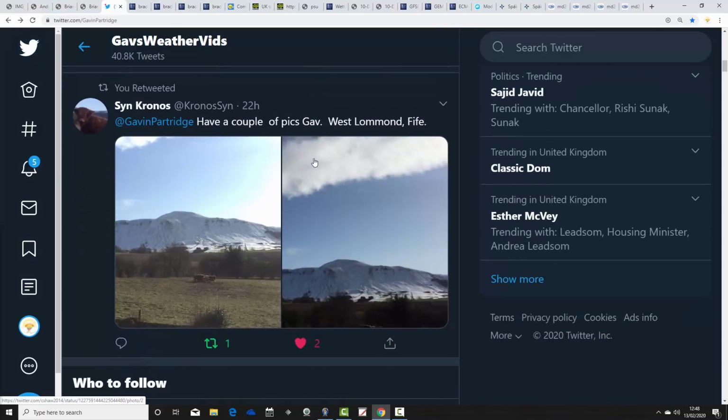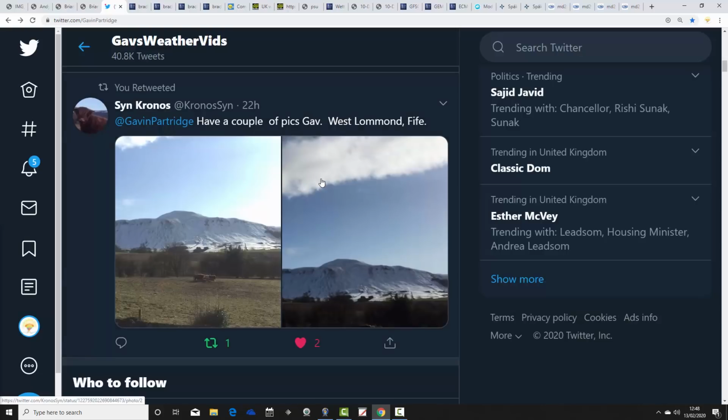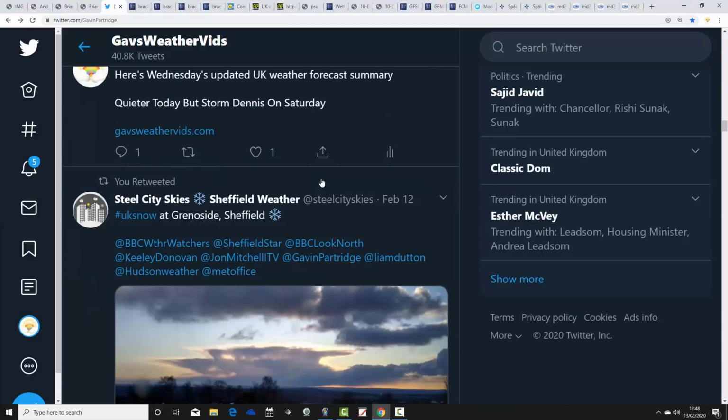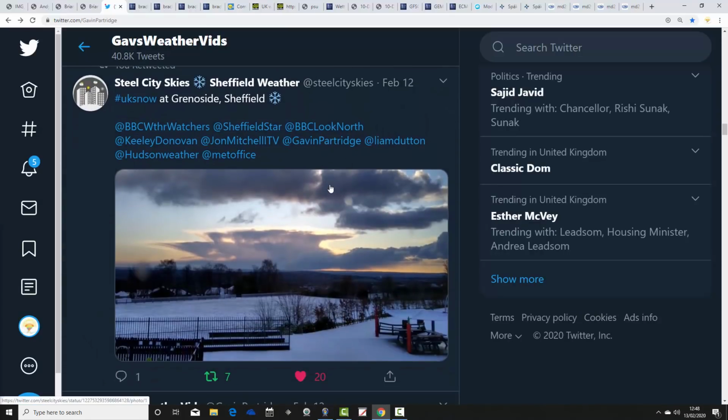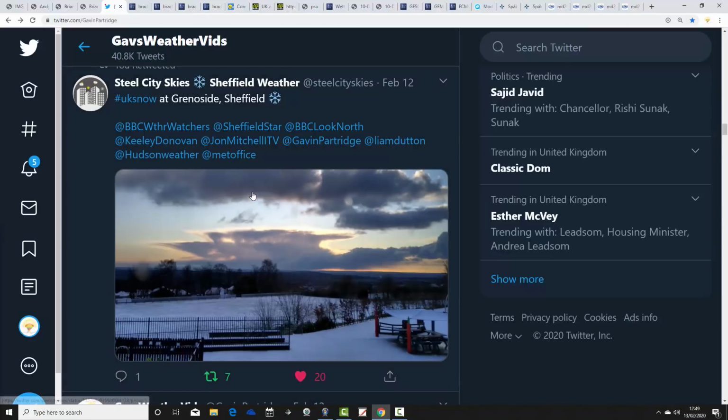in the north of England. This one by Synchronos, showing a bit of a wintry looking scene across Loch Lomond, looking quite wintry up on the mountains. Moving down to one or two more, we can see that it was wintry yesterday morning in Sheffield. UK snow at Grenoside, Sheffield. And a proper wintry looking morning yesterday up there in Sheffield.